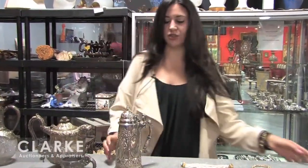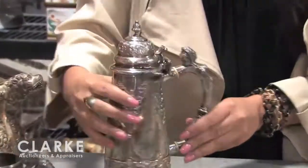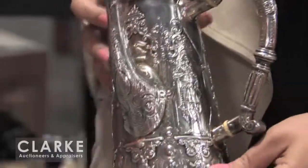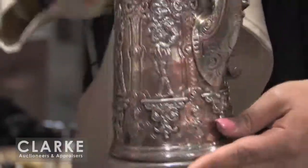And one of the most important pieces in this auction is this early 18th century chocolate pot. It's by a London-based silversmith named Robert Cooper with the date letter of 1702. If you take a closer look here, there's a beautiful figural handle of a woman in bonnet, a nice dragon spout, and figures along the body of this chocolate pot. A really great piece in this auction.